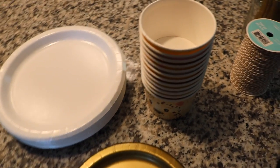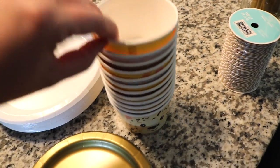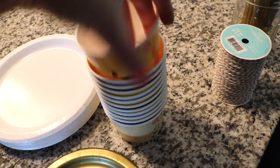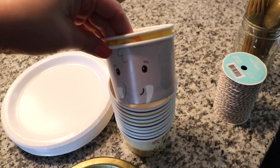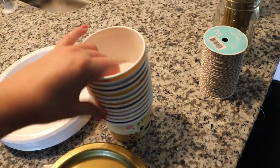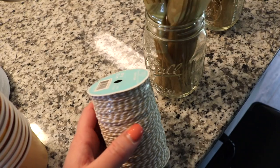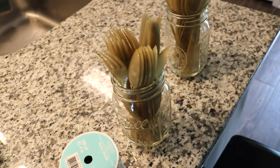We have plates. I found these little ice cream cups at Hobby Lobby. I thought they were so cute. Look at all of the different little animals. We have a lion, an elephant, I know the lighting's not good in here right now, a monkey, and then the leopard or cheetah, I'm not sure. And what I'm gonna do with the twine is wrap it around the mason jars with the plasticware.